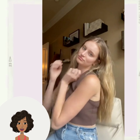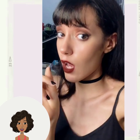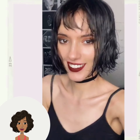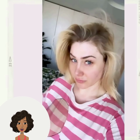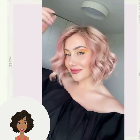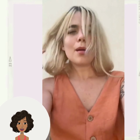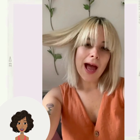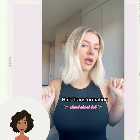So here we have someone with pretty long hair, I'd say about mid-back length, cut their hair into a bob. Followed by a chic bob haircut with bangs. And then we have this gorgeous pink bob. Absolutely love that color. Then we have another bob hair transformation. Another chic bob with bangs. Followed by a short mini bob makeover.